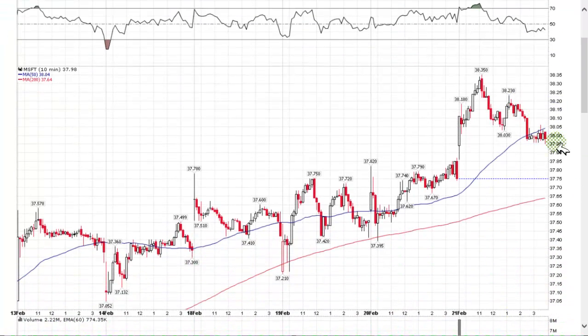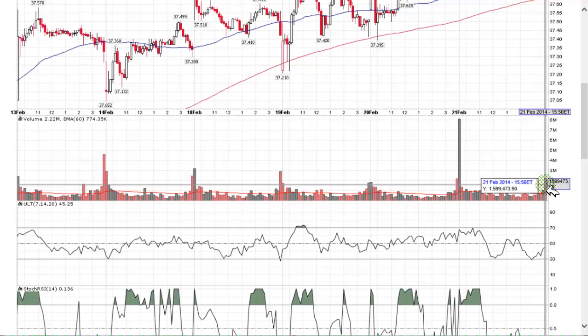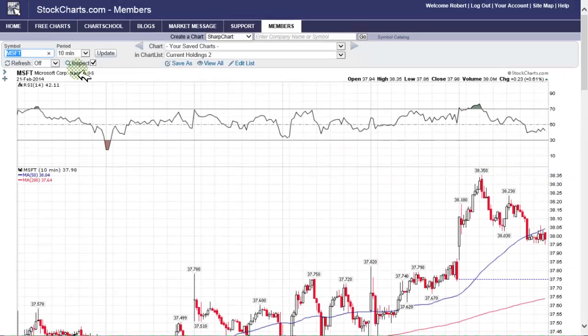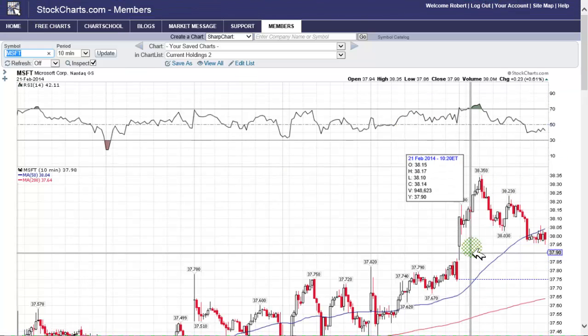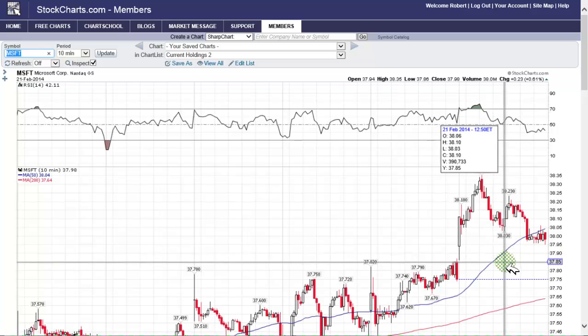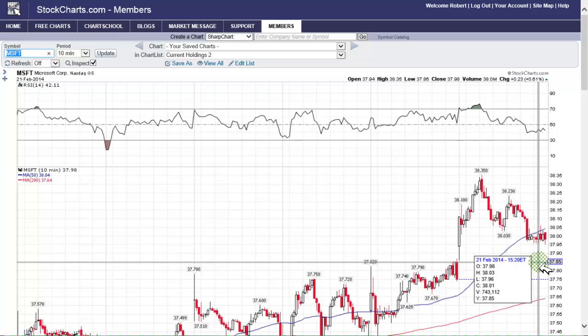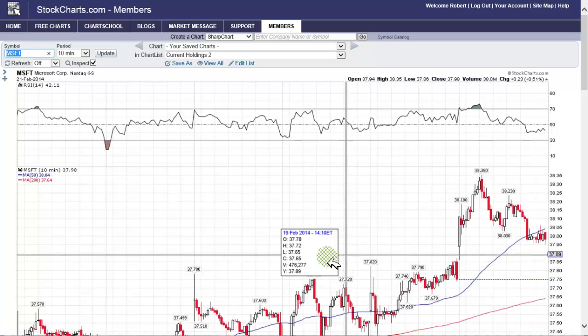And here you see it. In the final 10 minutes of trade, you had over 2 million shares net sold. So just keep that in mind. And intraday, since we're here, if we break down below 37.94 on Monday, we're coming down to 37.84 and right back into this support range, support level.